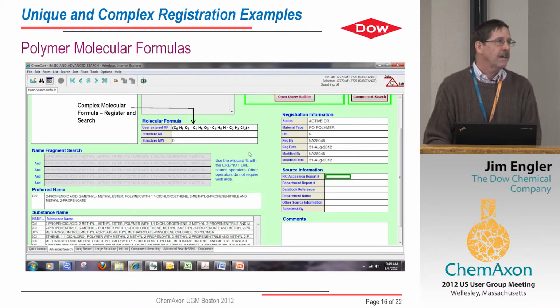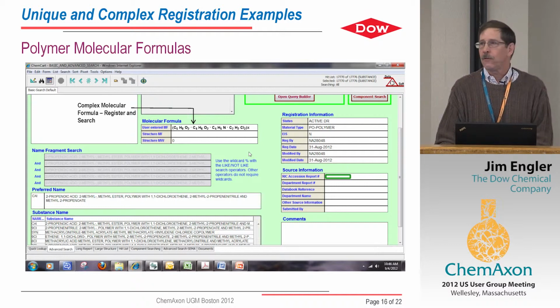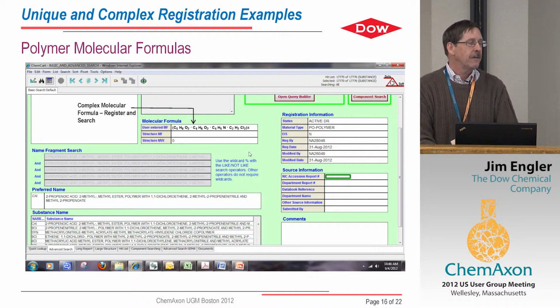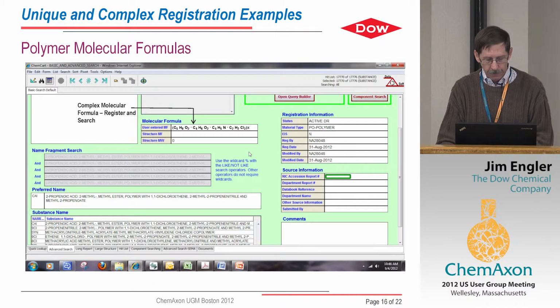And then to uniquely identify that polymer, we weren't using a structure. You see that the structure box is blank. What we did is we used the formulas for each of the monomers. And the monomers are entered into the formula box using the Chemical Abstracts nomenclature rules.